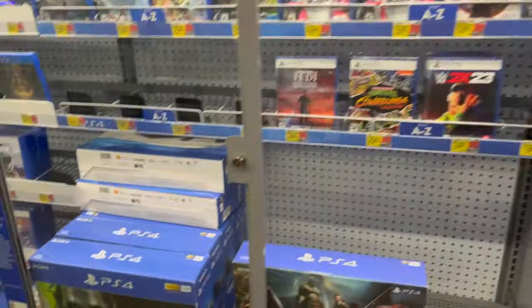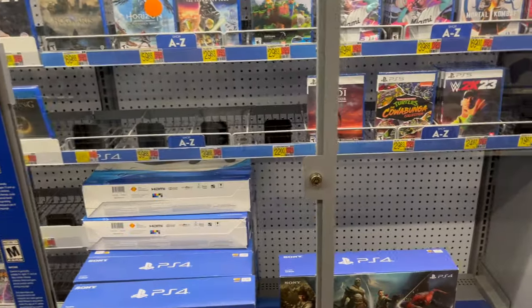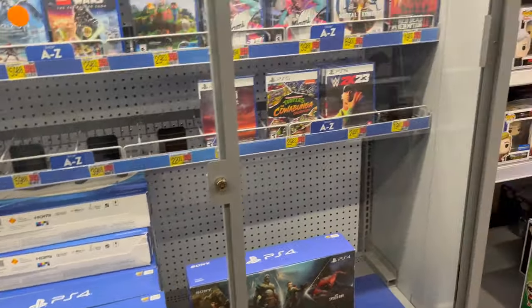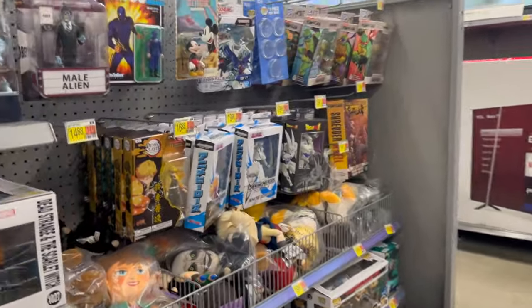Look at all the PS4s they have. That's crazy. For 300 bucks. 1 terabyte. Tons of PS4. Pretty good, though. I know they have another section, like a clearance. Let's see if we can go there.